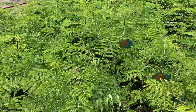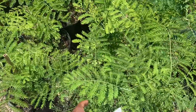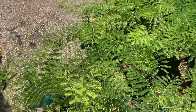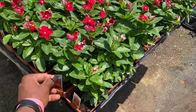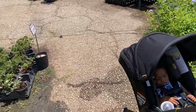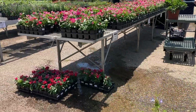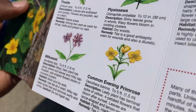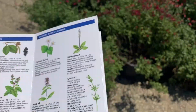What's this? Pride of Barbados. Pride of Barbados. These leaves kind of look like chickpeas. Ooh, look at these. These are sort of low. It's kind of like purple. Purple. Only thing is, I know they're not.